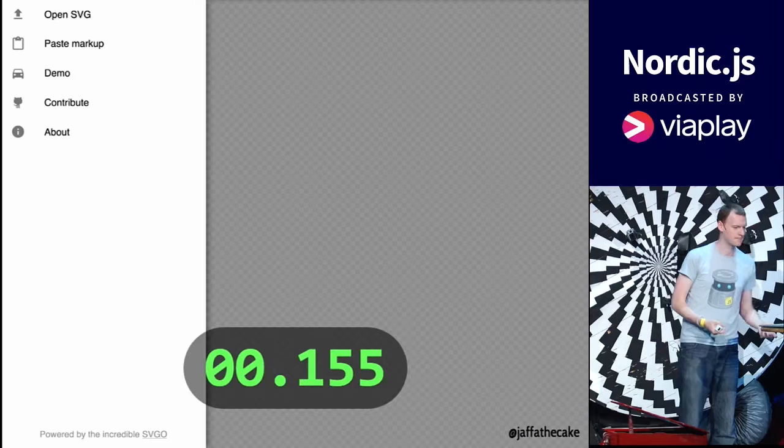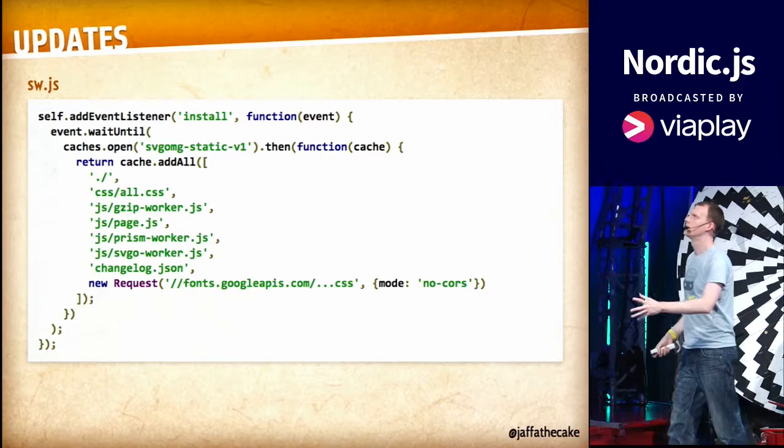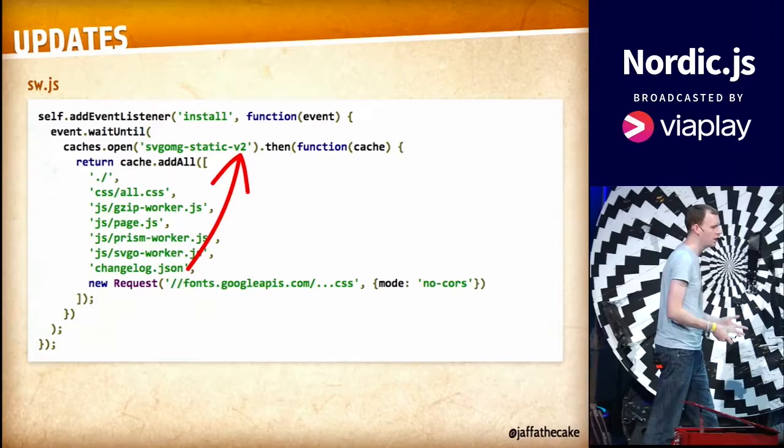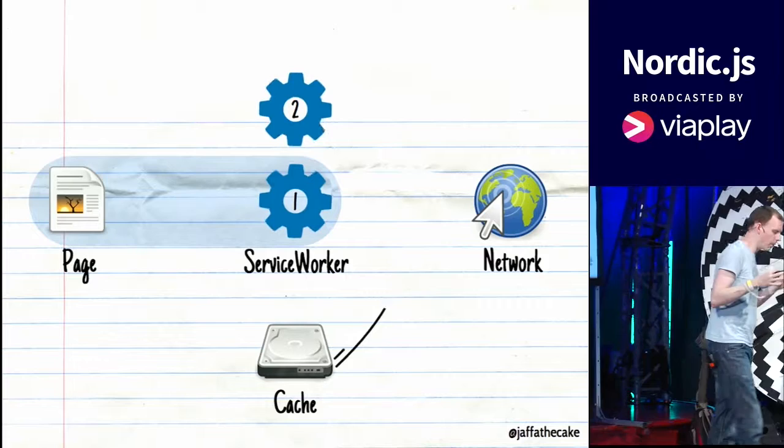Of course, the browser will check in the background for updates to your service worker, because we all add features, fix bugs, etc. And if anything has changed, if it's byte different, for instance, we change that to v2 or whatever, because we've updated some CSS or JavaScript, the browser sees that and starts up a new version. That will sit there, and it will have its own install event, and it will go to the network, get everything it needs, put those in a cache. But it won't take over while the old version is still in use.